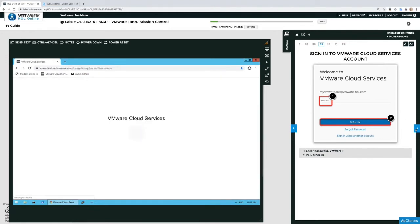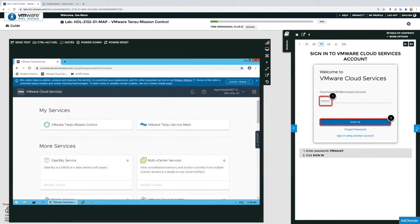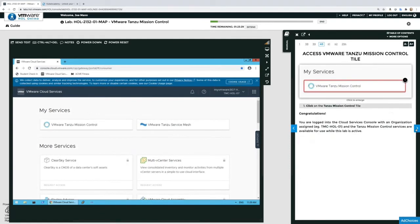So essentially what we've done thus far is we've gained access to a VMware Cloud Services account and user account, which is what we'll use to access the Tanzu Mission Control service.